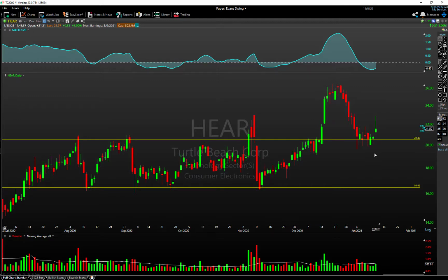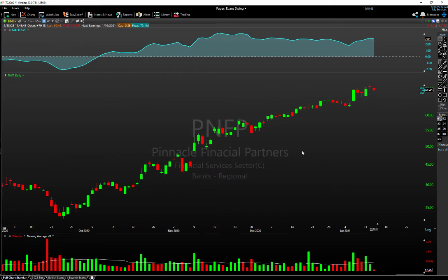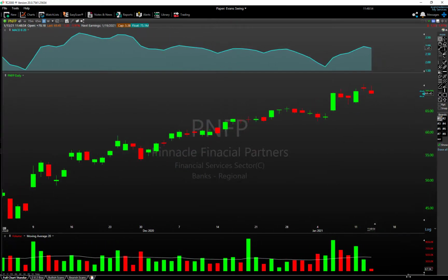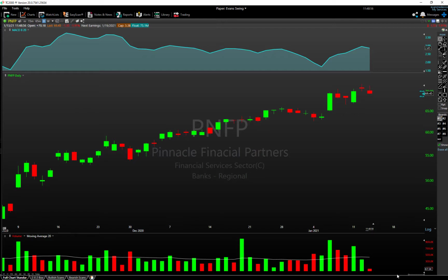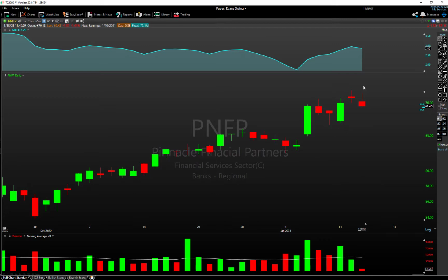The second idea from our technical scan list is a bearish idea. It's actually PNFP. And this one here comes from our evening star scan. So this is a candlestick pattern, been around forever. We did not invent this scan. We've simply taken the rules of the evening star candlestick pattern and implemented them in TC2000. So if you're not familiar with an evening star, let's talk it through. It's essentially a 3-bar pattern.